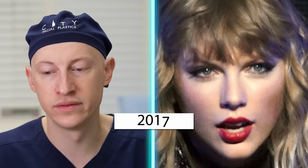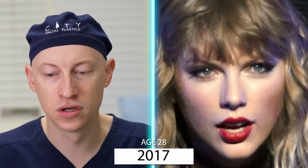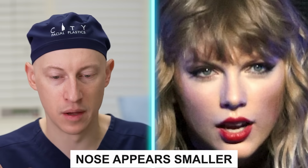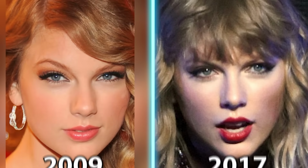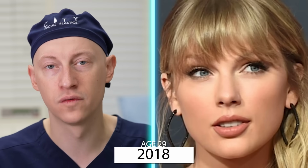In 2017, at age 28, you can really see the contour differences here between her nose appearing smaller and the upper cheeks being more pronounced compared to, say, 2009. In 2018, age 29, no further changes.